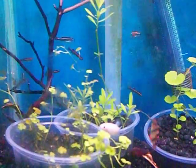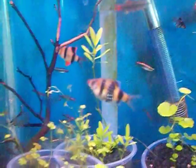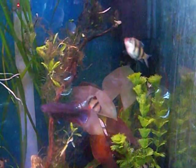My hydro, I've got 2 or 3 little ones in here, and I got 1 into the shrimp tank. I can see one of my new residents, tiger barbs. Anyone know what that is? It looks like a tiger barb. Came with the tiger barbs. Doesn't quite act like a tiger barb. Different shape than a tiger barb.